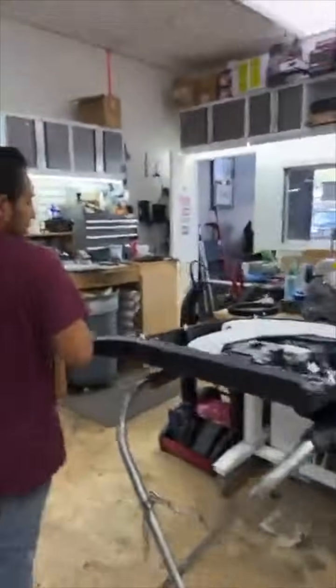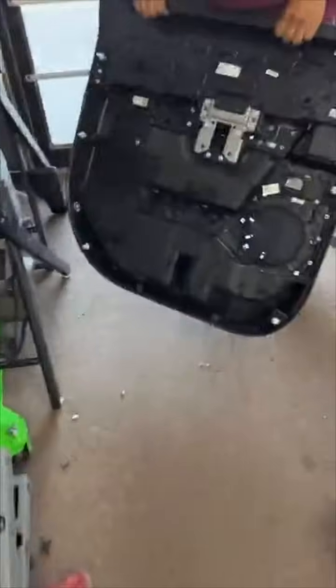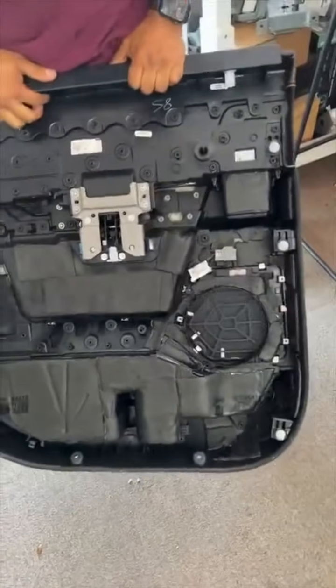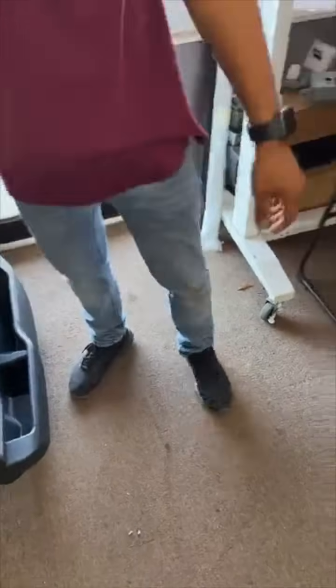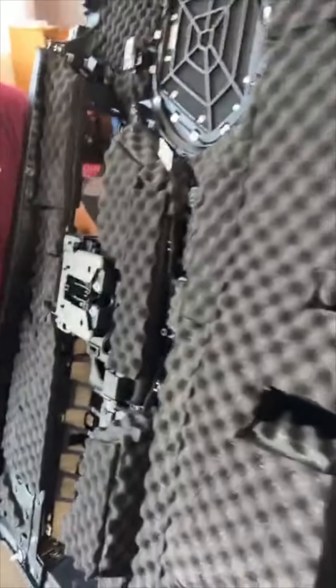Happy Monday. So you got to work on this one still. This is a basic rear door, some sound treatment. Nothing crazy, right? I mean, sometimes it's crazy. And then we have the whole front door. From the front. So that's the front door.